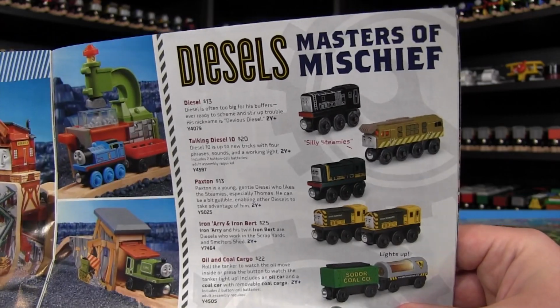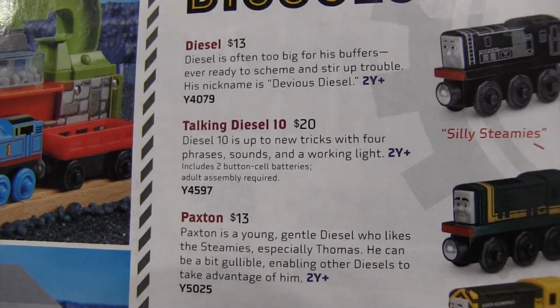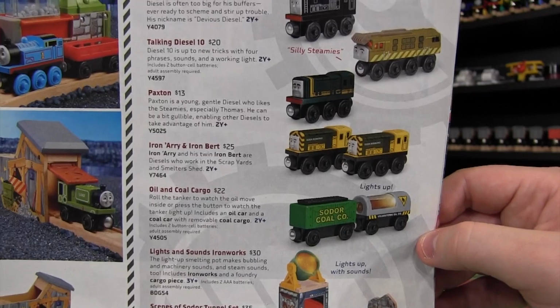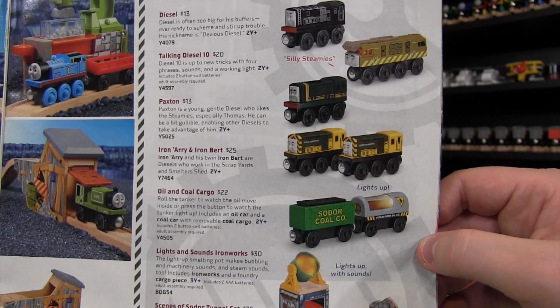We had Diesel. Talking Diesel 10 is listed at $20, but it was actually more like $25. I remember I bought one of those in store, and it was a little more expensive than I was thinking. Yeah, Paxton was the only Diesel because Norman and Sydney weren't released by themselves.